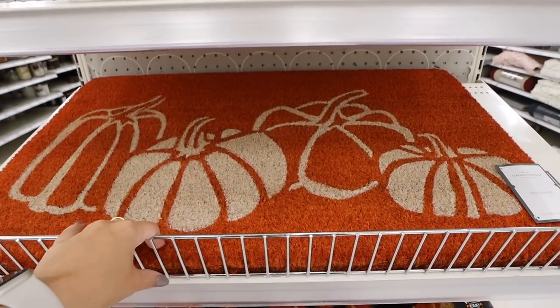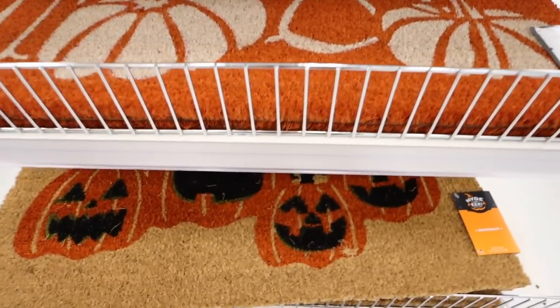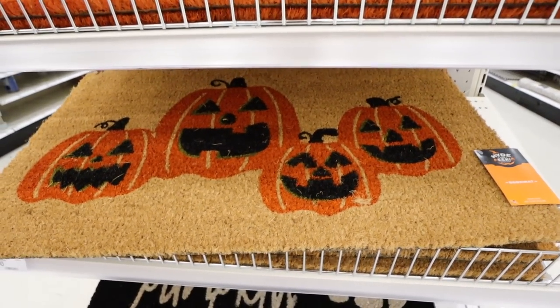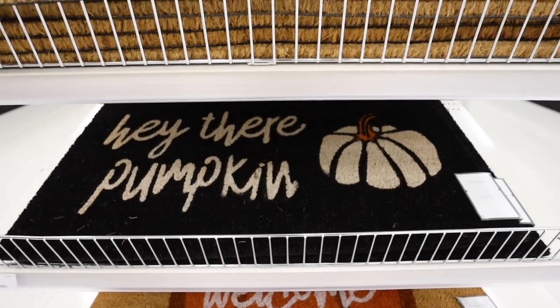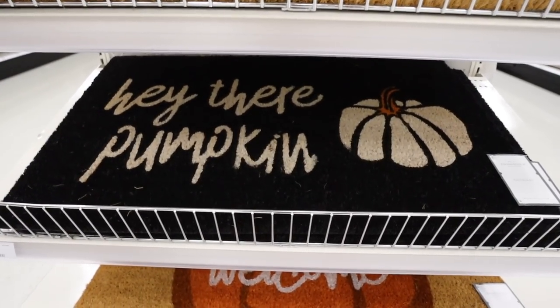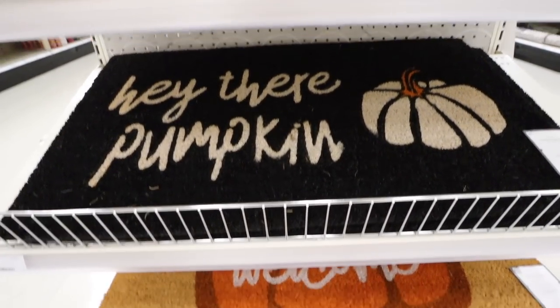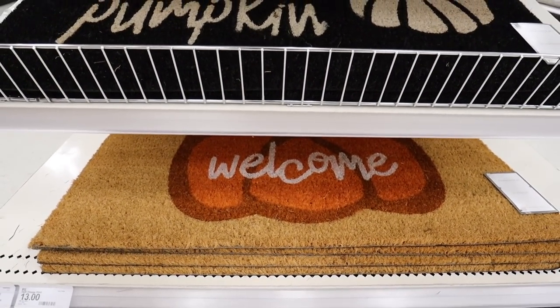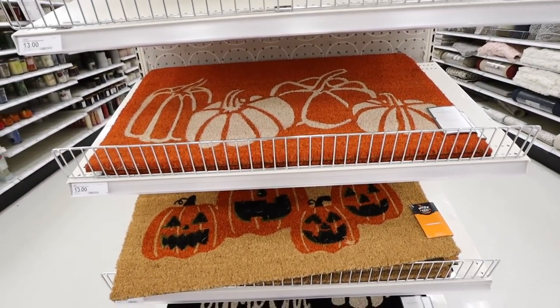Finally, some fall and Halloween doormats, because I haven't seen any yet this year. This one's from Threshold. It has some nice pumpkins in it. It's a bright orange color. Then there is this one, Hyde and Eek brand. This one just has four jack-o'-lanterns on it. Then they have this Threshold one that says, "Hey there, pumpkin." It is black with cream writing and then the little orange stem. So that one's adorable. And then there is this one also from Threshold that just has a pumpkin and says, "Welcome." But it's so nice to finally see these. I've been looking for them every week.